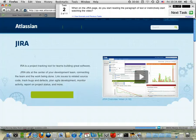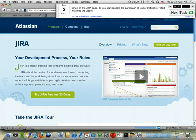And normally when I come to a site like this, I tend to read the text. It's going to tell me what the product is. And it says it's for tracking teams who are building software. This is something I'd be interested in. I've worked as a developer and I've also worked in IT support for a while. I'm always looking for a good project management tool. I have not really seen one that meets all of the needs of any team I've worked on.